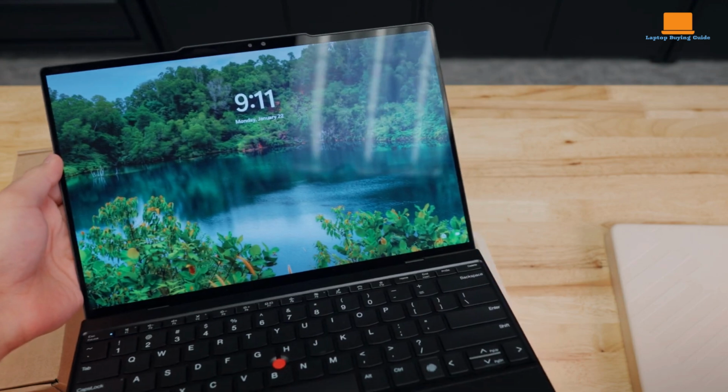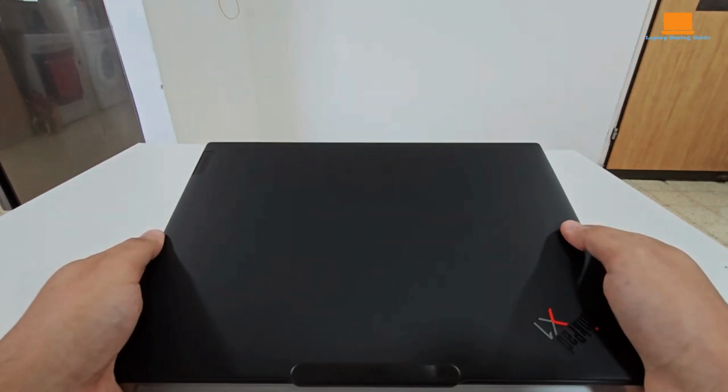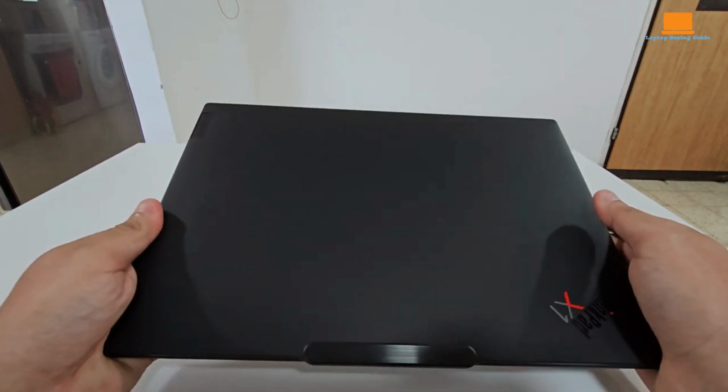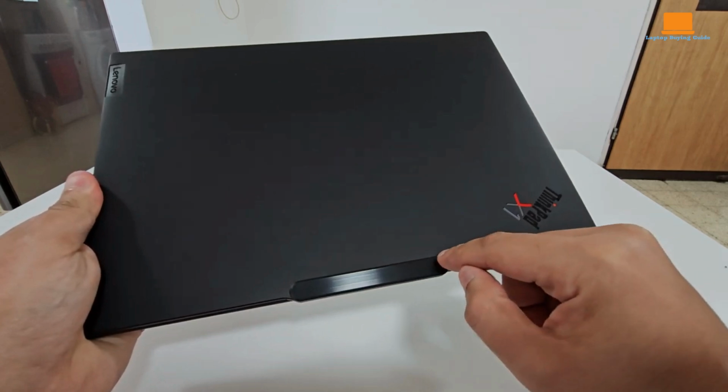We'll break down the design, specs, battery life, and much more, so make sure you don't skip any part. Stay tuned until the end, where I'll reveal which model stands out as the clear winner for different needs.